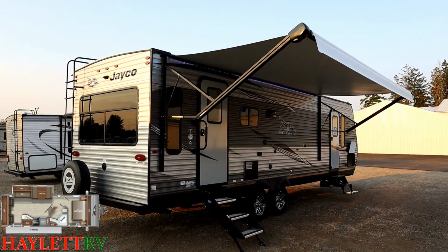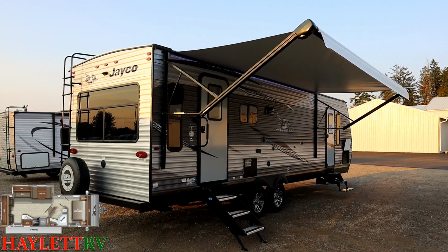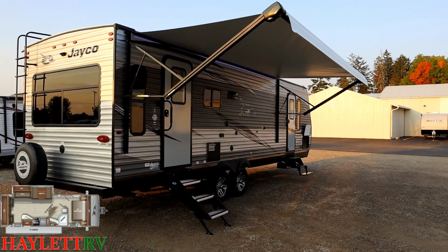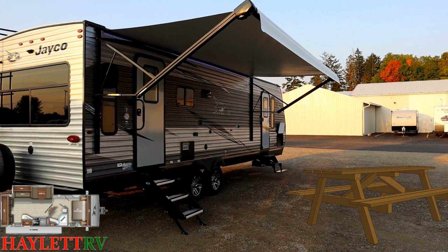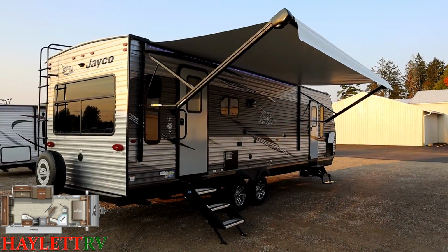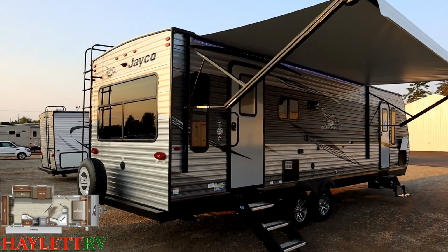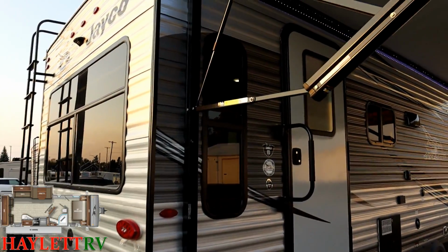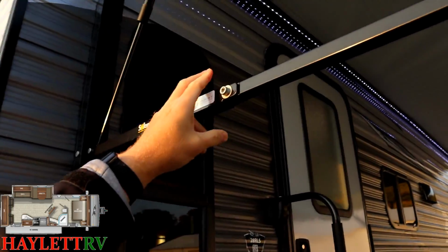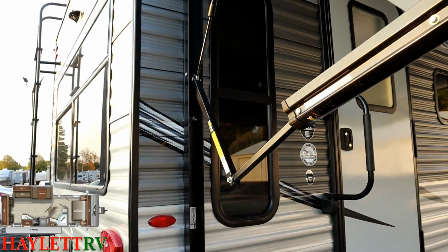Now over here on the campsite, one of the first things that we're greeted with is just that nicely sized awning, giving us plenty of wide open patio space. Picnic tables, lawn chairs, lawn games, lawn ornaments, whatever, you get the idea. This is also an easy tilt awning. Jayco's been using these for a couple years. Several manufacturers have. If you want to tilt the awning, let a little rainy day run off, that's all there is to it. It's just two fingers.